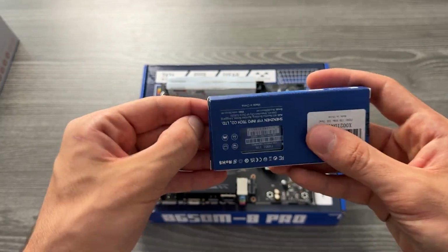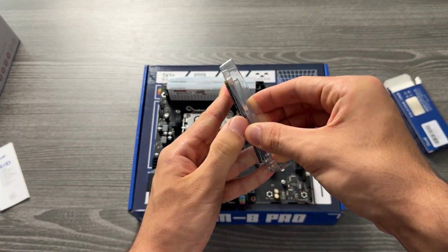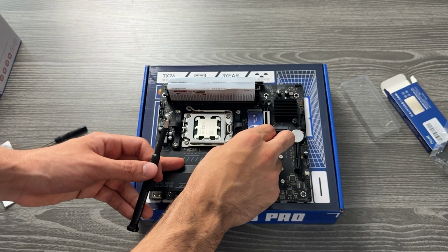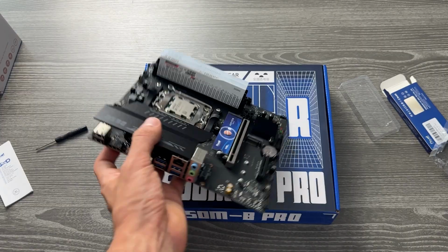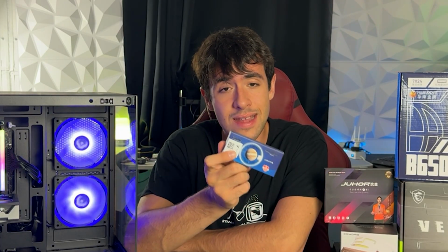NVMe drive. I got this ThickWatt Gen 4 drive, and it promises 6,000-7,000 megabytes per second speed, and it actually does it, and I paid 50 bucks for it, which is crazy. It's also crazy that the motherboard does 7,000 megabytes per second on the slot. And surprisingly, even without a heatsink, it doesn't overheat.